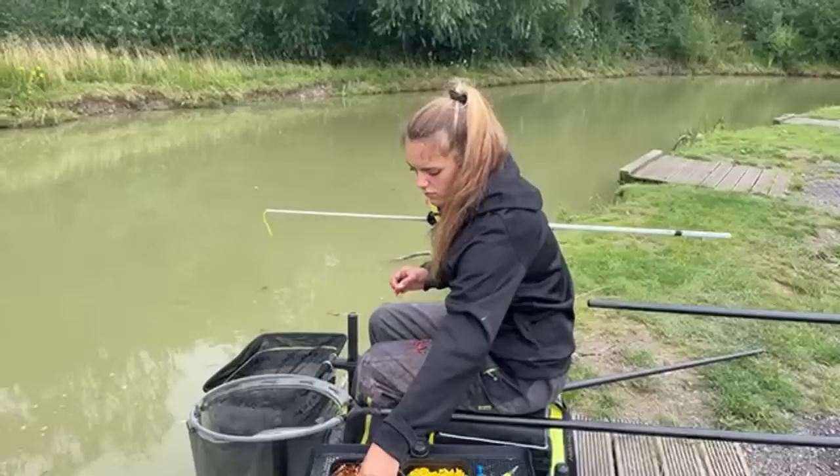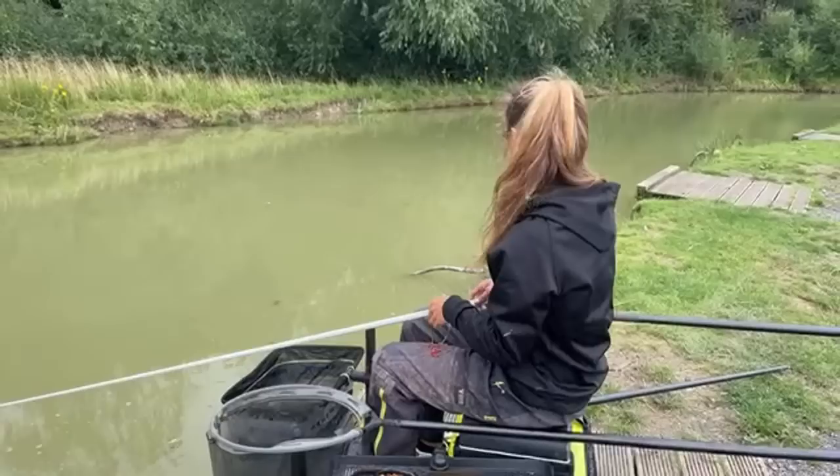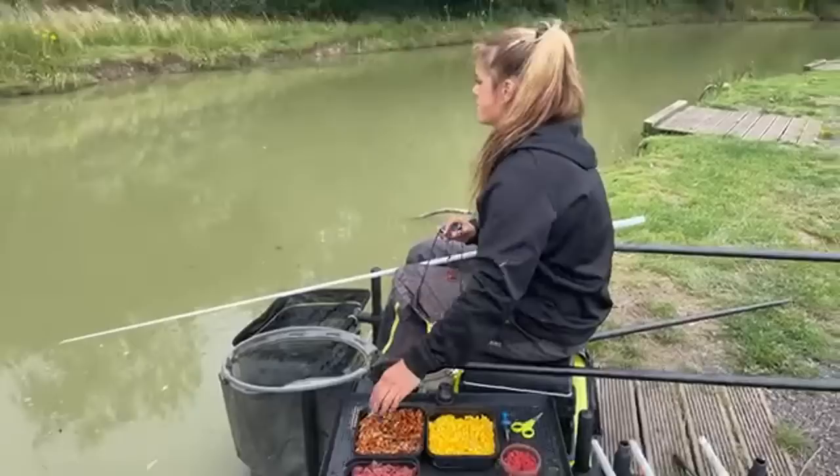We've got 5 maggots on there? Maybe a bit more. About 5 or 6, yeah. 5 or 6. And then just feeding big handfuls of dead maggots down the edge.